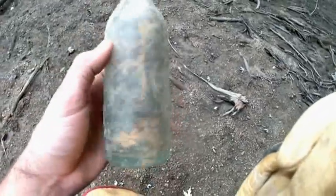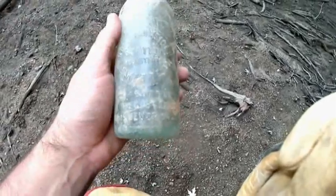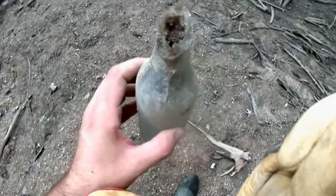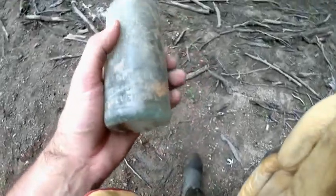This is a bit of a disappointment here. Obviously it's a broke bottle, but this is a really cool bottle. I actually have this bottle. Noel and Schneider. It says bottle registered. This bottle is registered and never sold. This is an old bottle. It says Lafayette on it. I've got one or two of these actually, but I would have definitely taken another one.